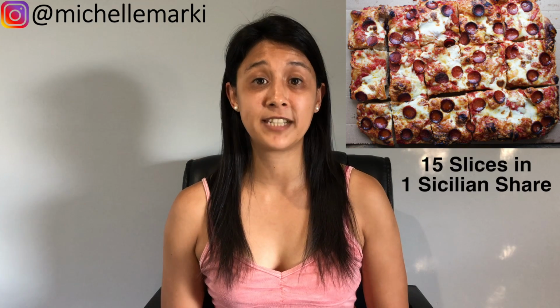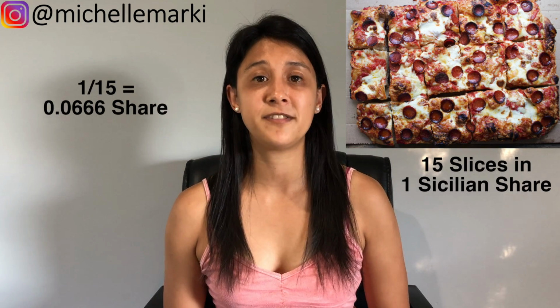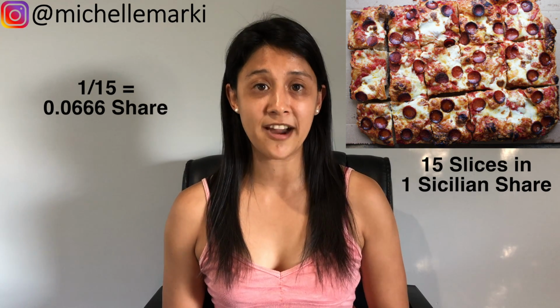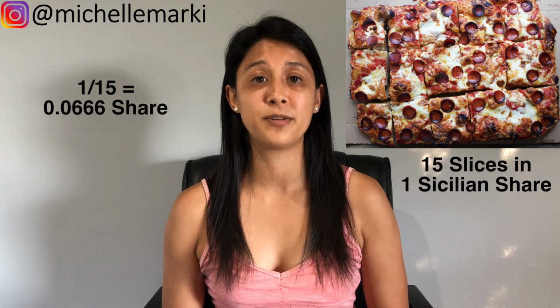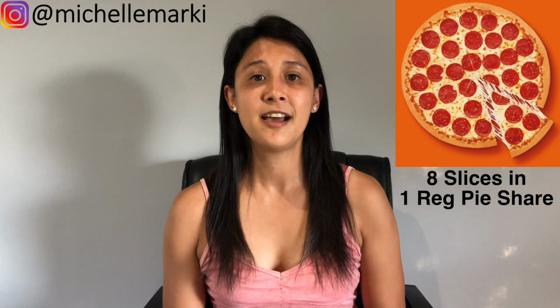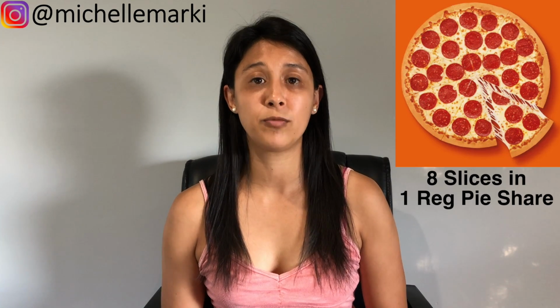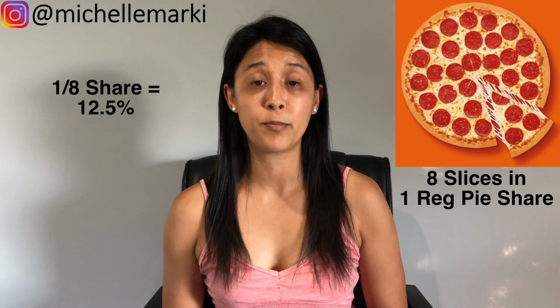I also like thinking of fractional shares in terms of pepperoni pizza pies. With a rectangular Sicilian pie, let's say there are 15 slices, so 1 out of 15 is equal to 0.0666 of a whole share, and the Sicilian pie represents a share. Or in other terms, if you take a regular circular pizza, a whole pie would be 1 share, while a fractional share would be 1/8 of the pie, or 12.5%.